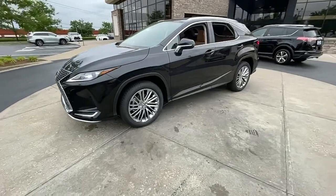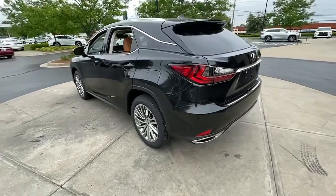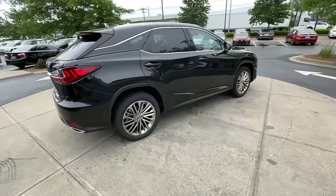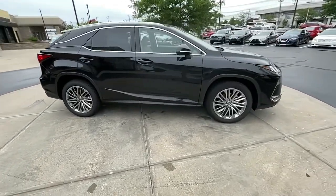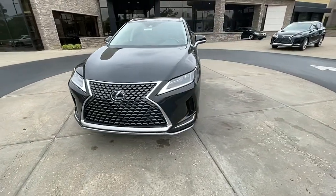Take a moment to check out the 2022 Lexus RX. Be a style leader in this captivating RX. Behind its bold looks lies a premium interior loaded with a suite of advanced safety and infotainment tech to help you make the most of each journey.